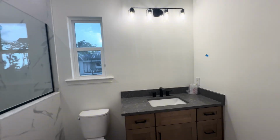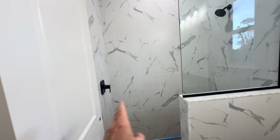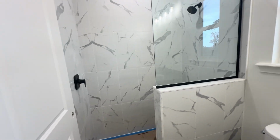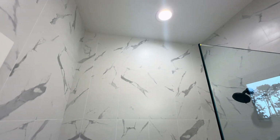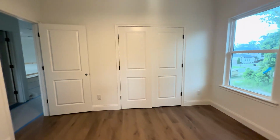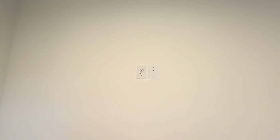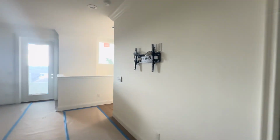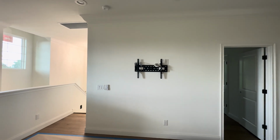Ensuite, this is great for a teenager, mom and dad, guest, what have you, walk in. This will have a door here. So this will be open and then a nice open shower. And notice that Hulbert does the tile all the way to the ceiling. Really nice. All paneled doors, custom hardware. They always put a plug in along with a place to hang a TV. And they've got room for a nice size, what do you think? 75-inch right there, pretty good size wall.